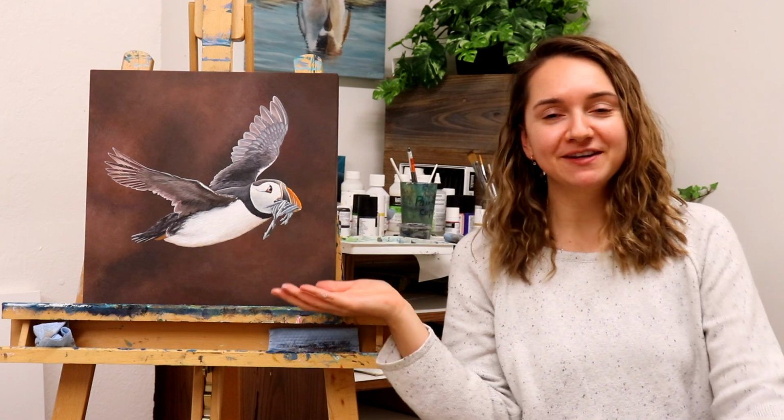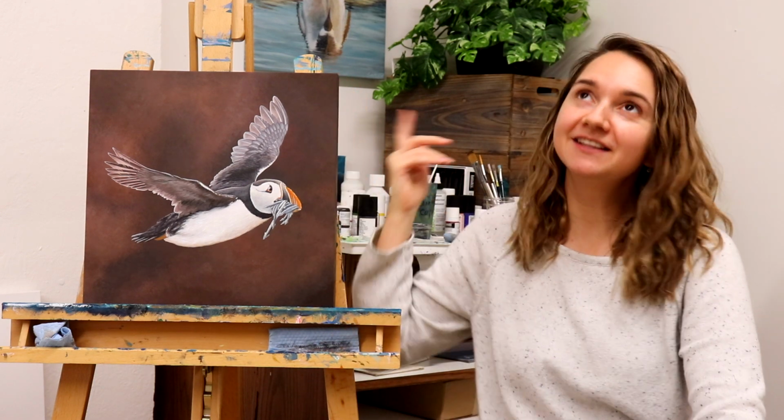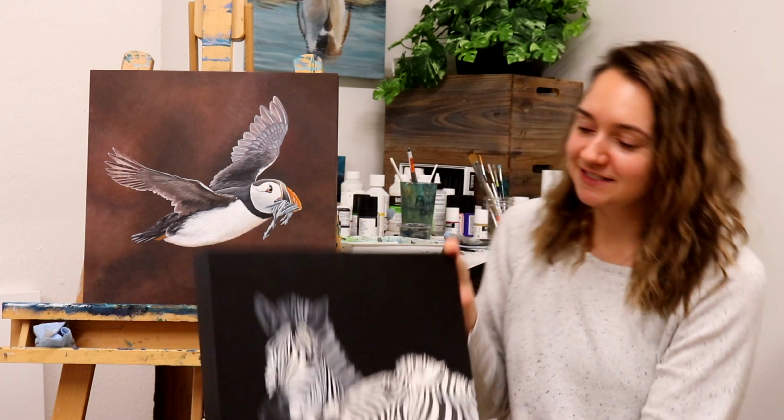Anyway, the puffin, well, we have it lovely sitting here. If you want to see how this was painted, the link will be up above in the cards. And today we are painting zebras.